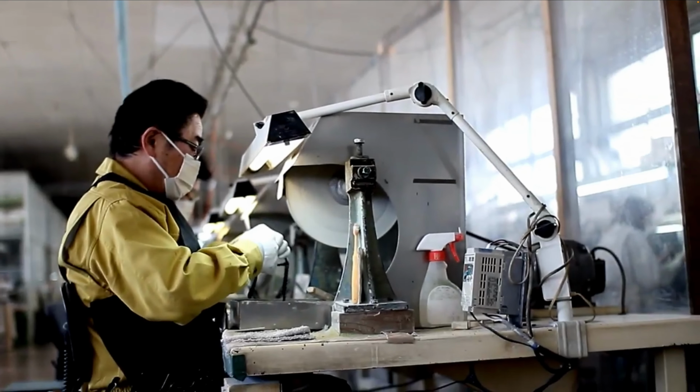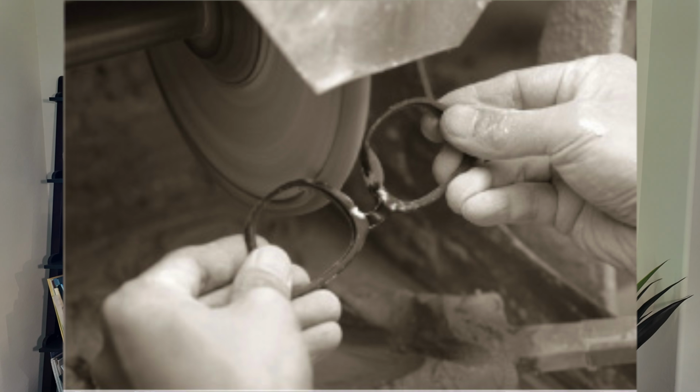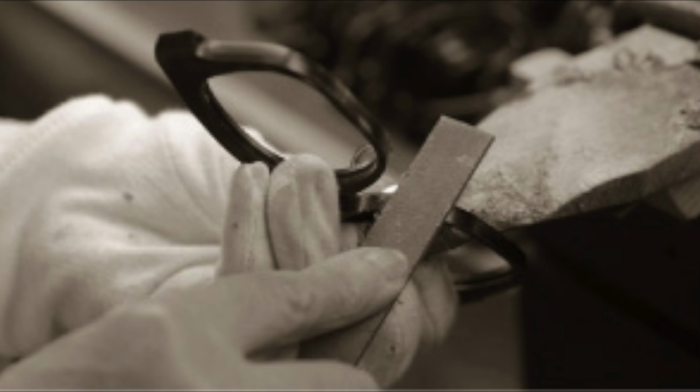several weeks. Following this, the frames are polished by hand using a series of spinning wheels, which is also the most time-consuming part of the whole 200-step process. This polishing process also hardens the frames and makes them more scratch-resistant, which is why the Masunaga frames last, again, for decades.